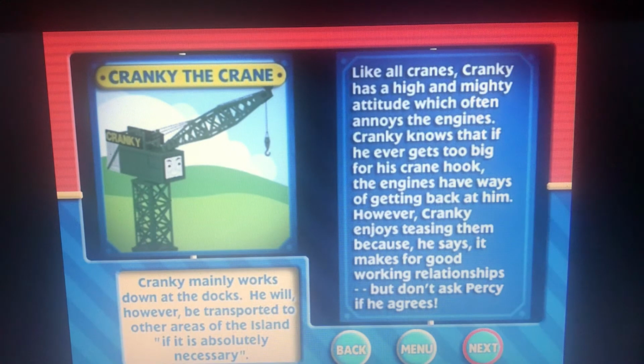Cranky mainly works down at the docks. He will, however, be transported to other areas of the island if it is absolutely necessary.